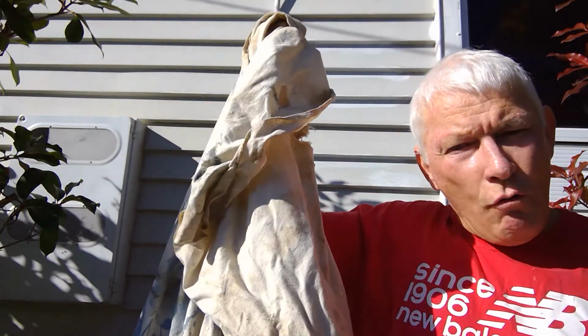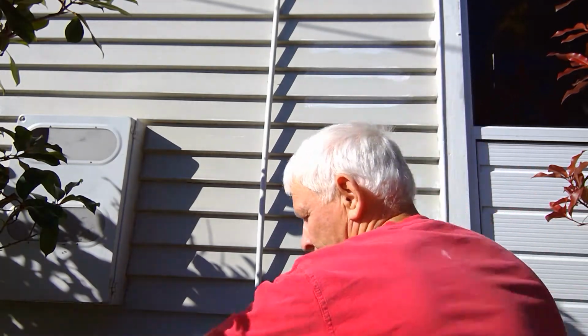Also, what I use is a thing called a drop sheet. Would you like to see it? I'll pop down and get it. Here it is. It's a big old piece of material that I can put down on the ground so the drops of paint won't fall on the carpet if you're doing inside, or on the outside over my plants. So here we go. I'll put it over the plants.